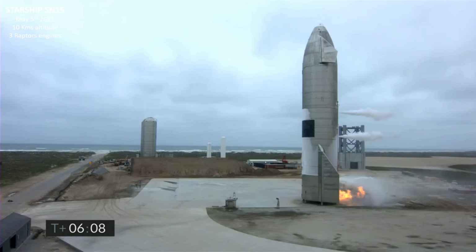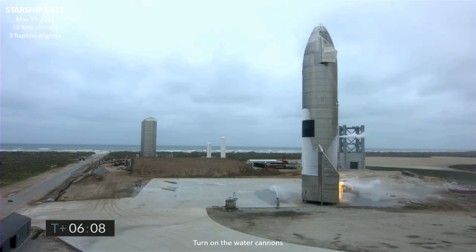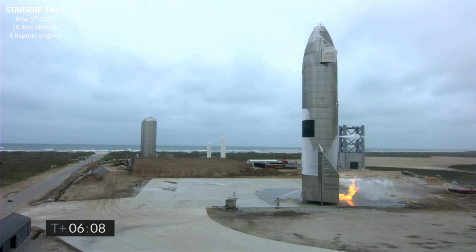Well, if you've just joined us, you missed a great flight. Right now we have successfully landed in the landing zone, right on the concrete. You can see we do have a small fire at the base of the vehicle, not unusual with the methane fuel that we're carrying as we continue to work on the test vehicle design. You may be able to see water going on the pad from the water cannons. But again, Starship 15 powered by 3 Raptor engines.